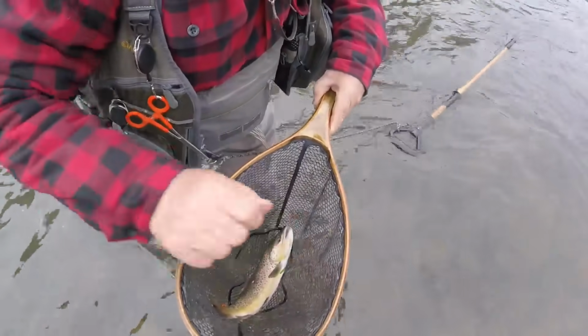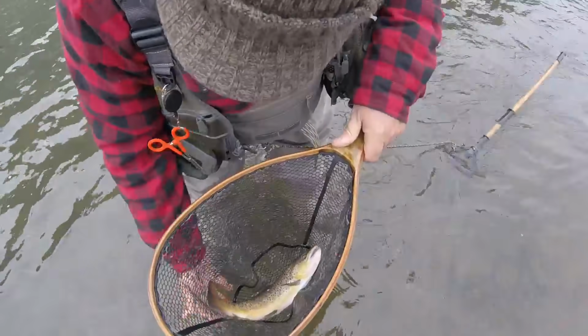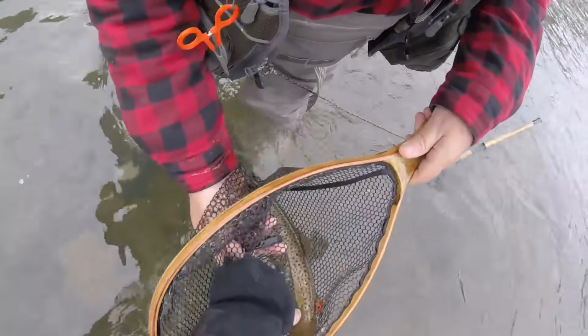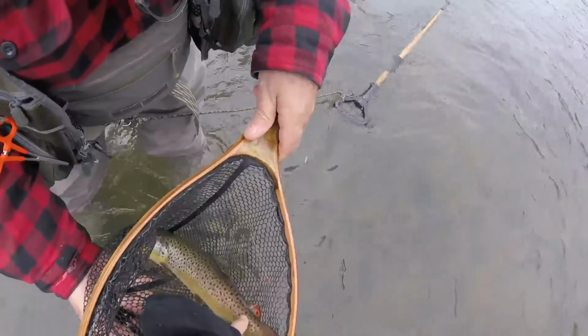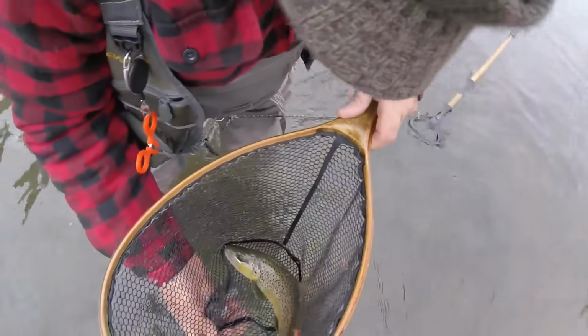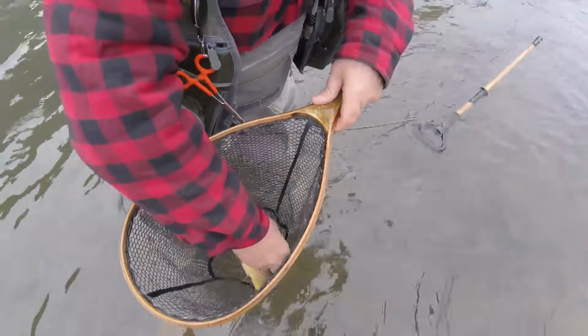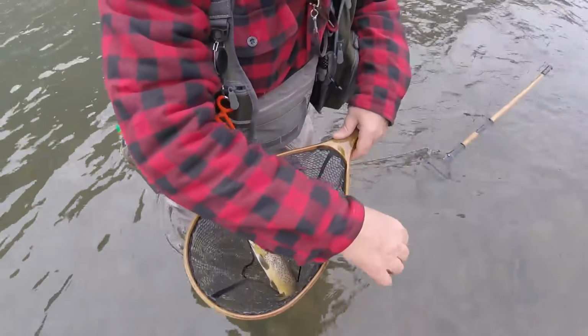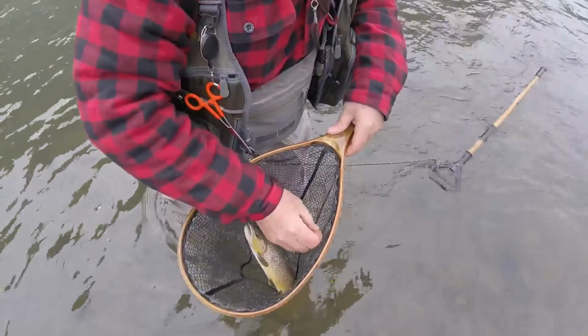What happened there? Looks like he's a good 13. Yeah, look at that. Adipose. Look at that spot on there. All those reds. A lot of red. Wowee, nice. Got him on the green mop fly again. There you go. Fish are hitting today.